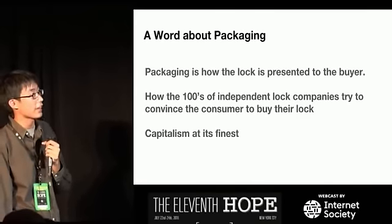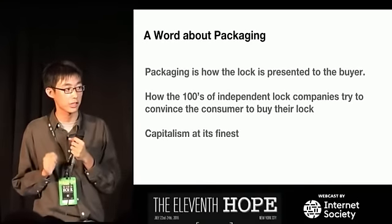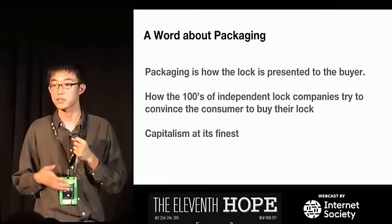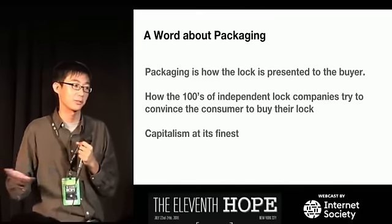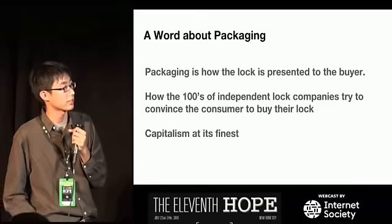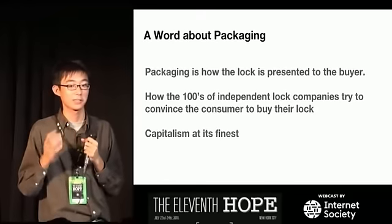And a word about packaging. Packaging is very important in China. Since there are hundreds of different lock manufacturers in China, packaging is how they present the lock to the buyer. So it's pretty important to see how they market their lock to the buyer. And we'll see a lot of weird things that they do to try to market the lock. And we'll talk about that in a couple other slides. And I think it's capitalism at its finest. It shows exactly how capitalism is supposed to work, except just in the lock market.